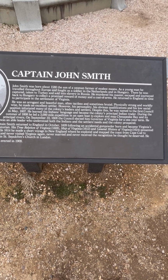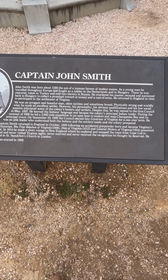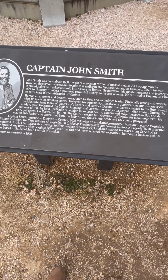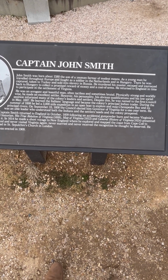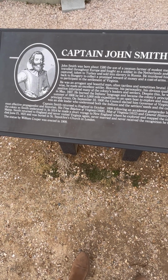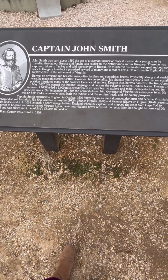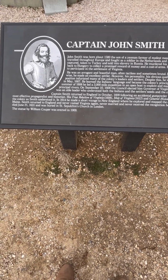On September 10, 1608, the council elected him governor of Virginia for a one-year term. He was an able leader who understood both the Indians and the settlers' needs, and the colony prospered. Captain Smith returned to England in October 1609 following an accidental gunpowder burn and became Virginia's most effective propagandist and historian.